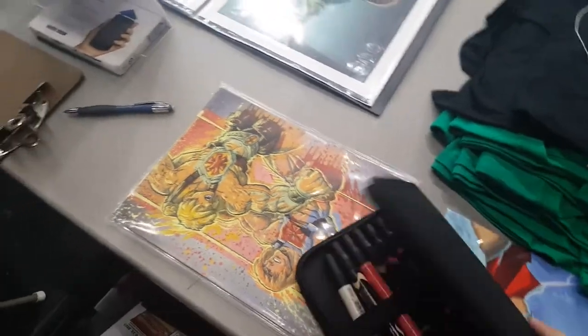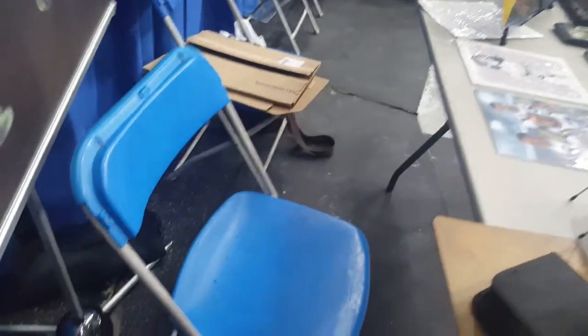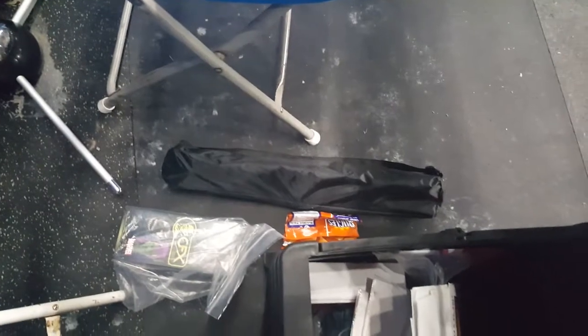There's my other Prismacolors. Yeah, that's the whole selection. And business cards, very important. Even if you're not working a con, even if you're attending a con, you need to have those business cards. Networking, awesome. More markers, more art supplies. And that right there is a spare easel, just in case I have a little more room to set up. That's it. That's my whole setup. Everything I use, everything I need. Hope that was educational.